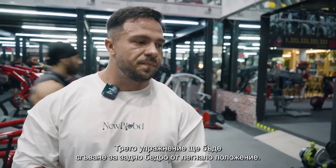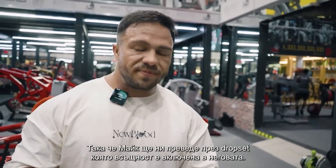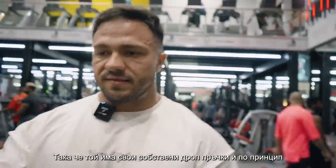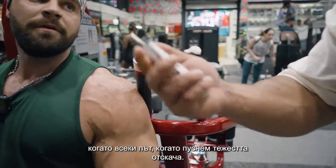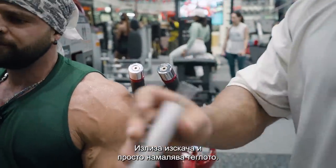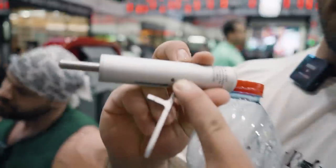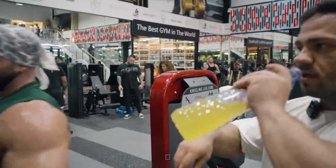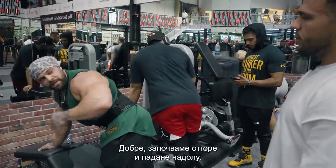Exercise number 3. It's gonna be flying hamstring curl. So Mike is gonna take us through a drop set, which is actually included with his, he has his own drop sticks, and basically whenever we drop the weight, it bounces off, right? Yeah, it pops out and it just drops away. So it's like an easier way to, there you go. You can check it out. I'm thinking about bringing them to Dubai and selling them on Amazon. Yeah, well, Amazon is the business. The increasing weight. Yeah, okay. And then we're starting from the top and dropping, working it down.